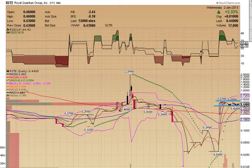Hello traders, P. Consington from iHub here today, and I want to talk to you about the stock chart for RITE, Royal Quantum Group Incorporated, which is an OTC traded stock. Basically what the company does is they dabble in gold and renewable resources.